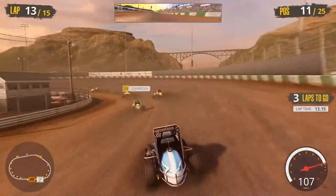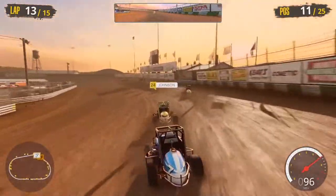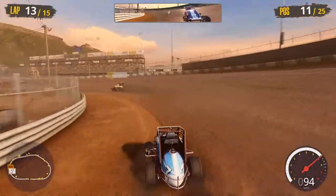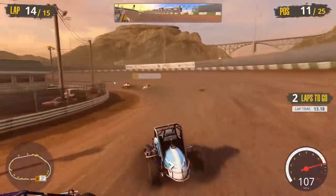I think we could get up there and challenge for the top 10 here, but gotta keep the leader behind us. If we get an extra lap out of it.